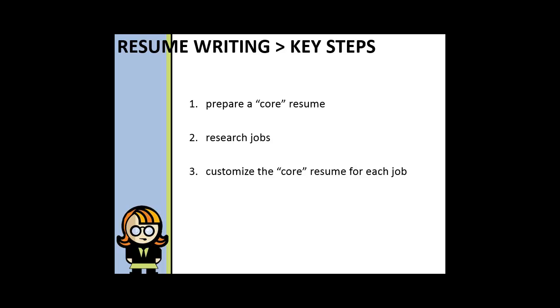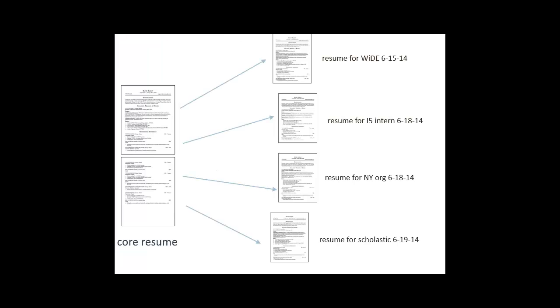Then, once you've identified a specific position to which you're applying, save the core resume with a new name and edit it down. Trim out the information that isn't relevant to that position. Visualize that process might look like this. Sometimes what I've seen in the past is people just have one resume and they save over it and save over it and save over it without saving it with different names and versions. You can lose a lot of your work when you do that. Having a core resume and then saving different iterations of it, I think, works much better.